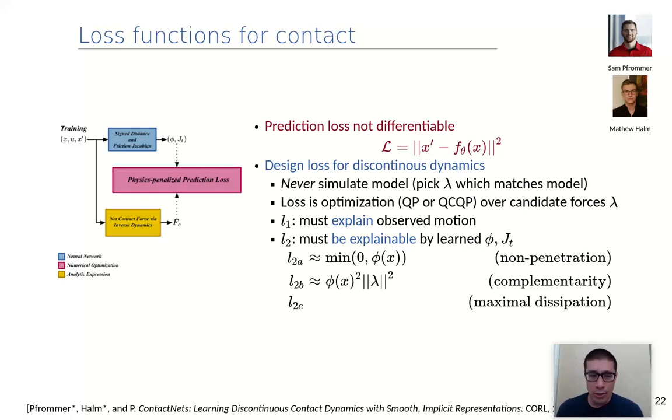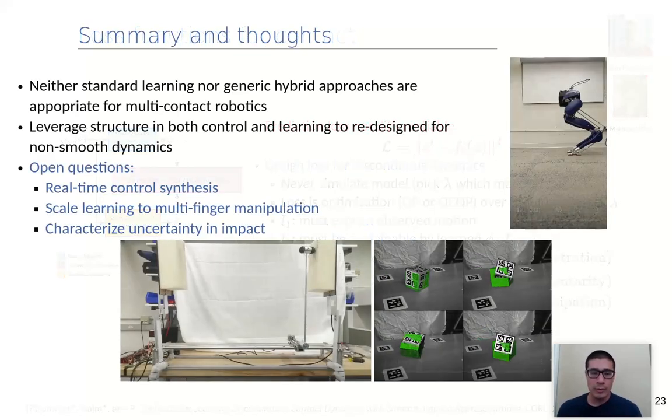And the result here is a loss landscape that, at least on the toy problems where we can visualize it, is just beautiful. It's a nice convex loss landscape for the toy problems, works really well in practice on more high-dimensional problems, and does so by again tailoring this description, this loss, to non-smooth systems.